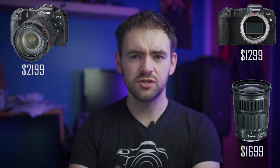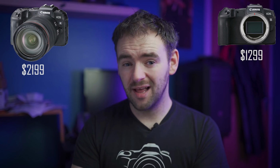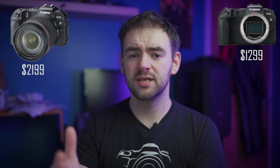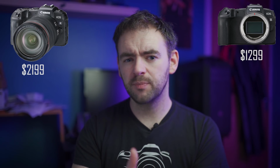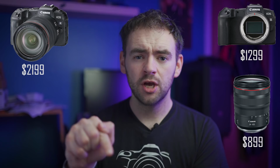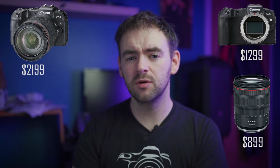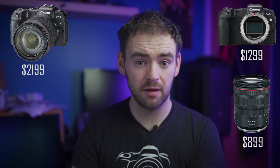So, piece of consumer advice for you. The RP with the 24-105 f4 L IS, $2,199. The camera body on its own, $1,299. On B&H, you can buy the 24-105 f4 L IS on its own for $899, which means if you buy the camera body and the lens separate from each other, you pay $1 less than you do if you buy the bundle. And here's me thinking that bundles usually bring the price down.